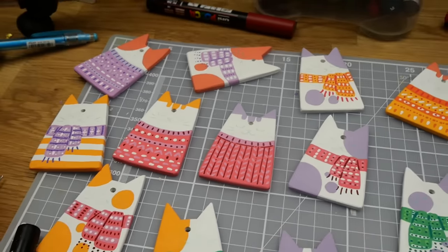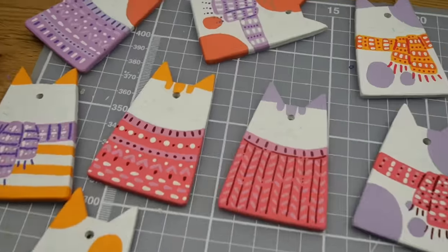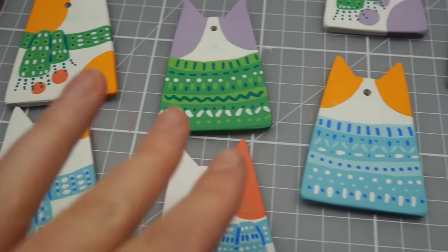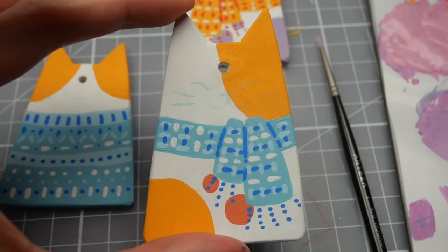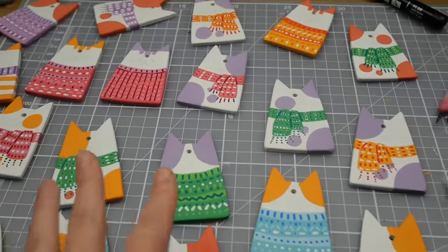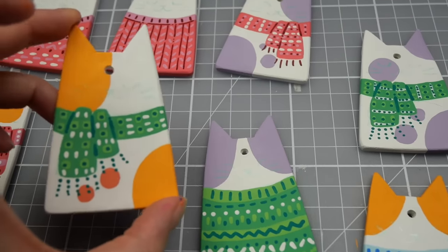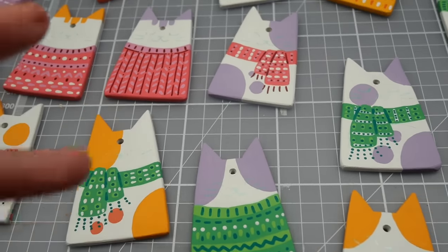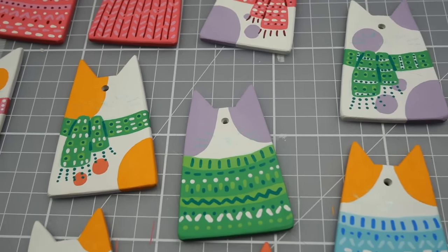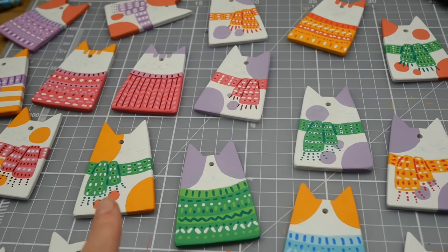All right, I think I'm done for today painting these little ornaments, but just look how cute they are with all the little details on the sweaters and scarves. I just need to paint their faces, but I think I'm gonna save that for tomorrow, mainly because my neck is starting to hurt from leaning forward and painting these. I've noticed that when I'm painting very small, fine details, I'm leaning forward a lot, so I'm gonna pause these for today and finish them tomorrow.